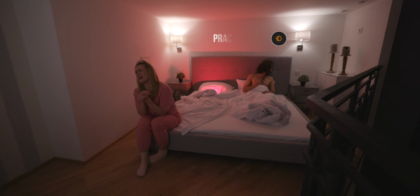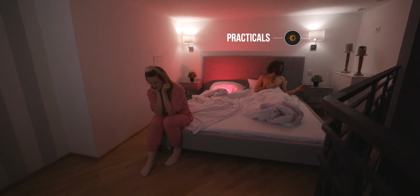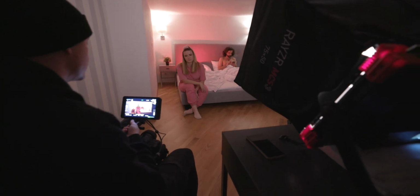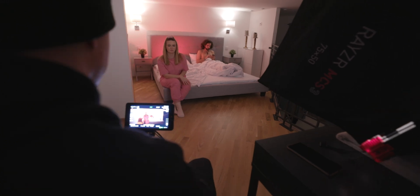For this shot, we also used the practical lights that were already in the bedroom, which looked kind of cool, and that also gave us a little bit of a backlit situation, and that I liked too. In order to get at least a little bit of color in that scene, and again it was pinkish, reddish, we just placed the ND-Cine R1 in the bed, and that worked very well too.